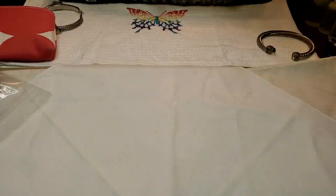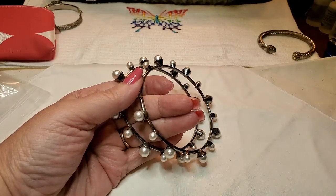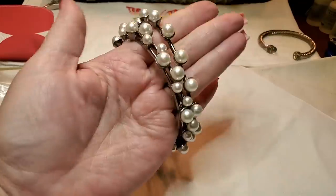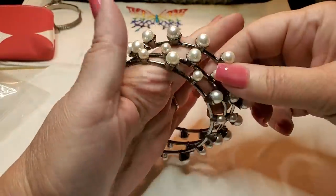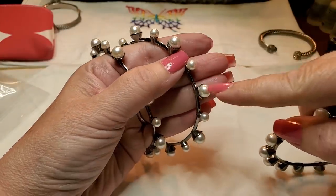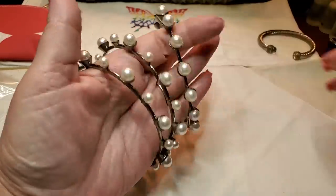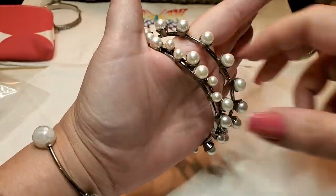Okay, what else do we have in here? Oh, look, we got two more of these, if I can get them out. Oh, my. Okay, we have two more of these, so we've got three of these. What do I do with the other one? Here it is. Look, we got three of these. And this one has little smaller ones in between the bigger ones. These two. And this one just has the bigger pearls. That's pretty.